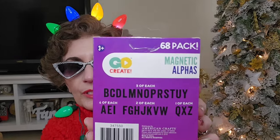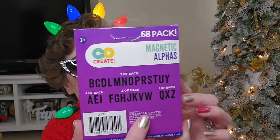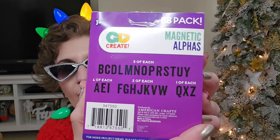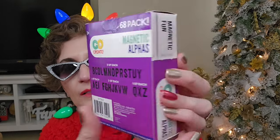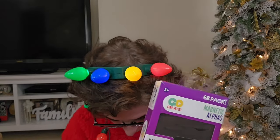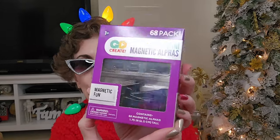I'm so sorry. Okay, I found these magnetic alphabet pieces. They come in black and white. So these are large, these particular ones. They come in black, and it tells you how many pieces you get of each one. These are the big ones. And then they also come in the mini size. Now the mini size comes in black and white from what I saw at the stores.